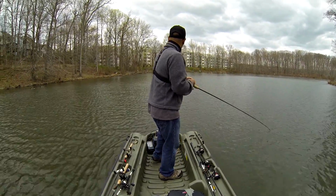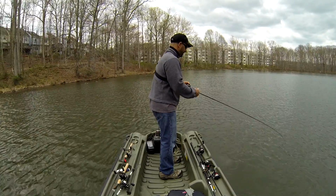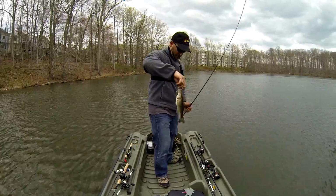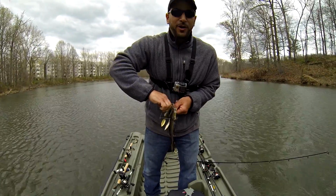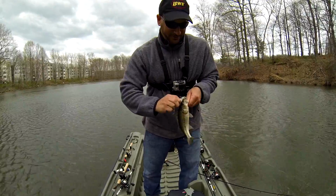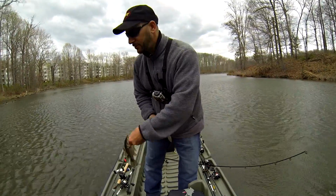There we go. Thrown right over the top of a deeper bush, or fallen tree, not bush. There you go. Not a big one, but that's what the wind will do with these spinnerbaits, guys. It is blowing out here. I'm plucking them off, but man, I gotta get a bigger fish. Got about an hour. I got about an hour. All right, there we go.